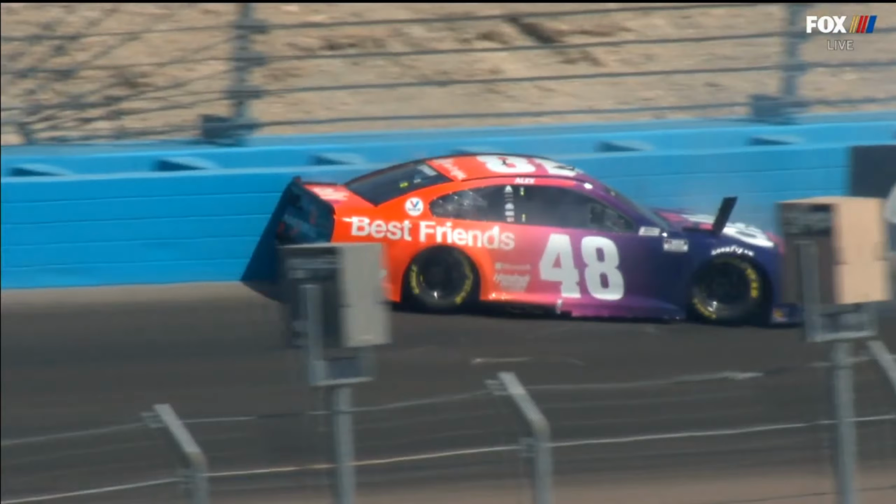See that Ally Chevrolet there, Bowman, tries to peek to the inside of Ross Chastain. Oh, Ross, I maybe think checked up a little bit. And then I don't know if Austin Dillon made contact with the 48, but obviously sent the 48 of Alex Bowman around into the wall. So he and Chastain make a little bit of contact, and yeah, looks like a little contact from the three car of Austin Dillon.